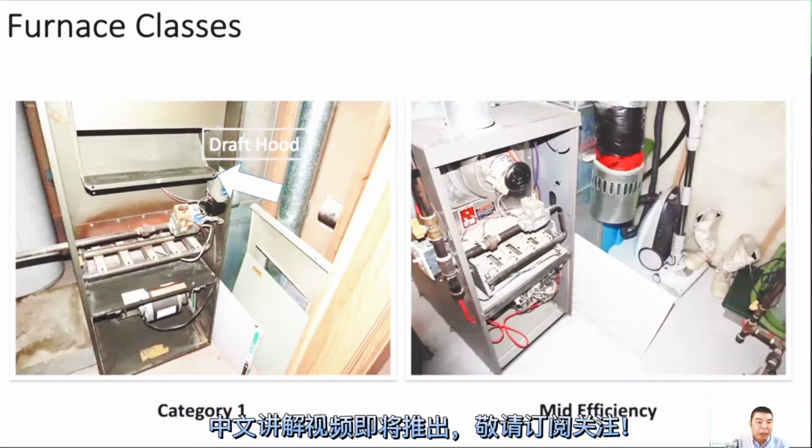What we should know is that if the furnace is like this one and connects to a chimney going to the roof, that's normally a category 1. Because the flue temperature is very high, normally higher than 140 Fahrenheit, there's no condensate water. That's what we call category 1.